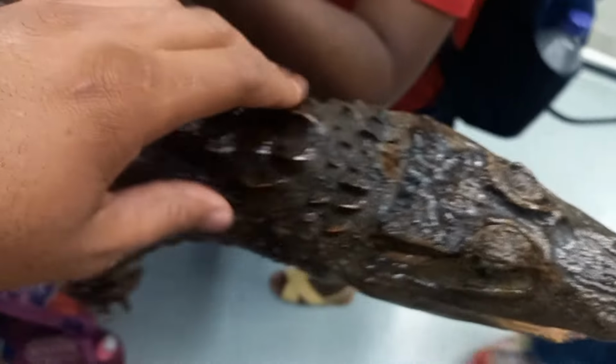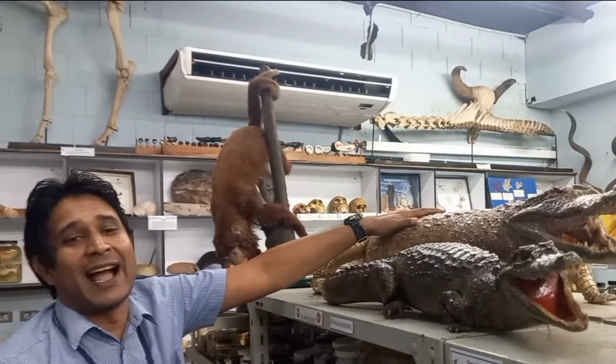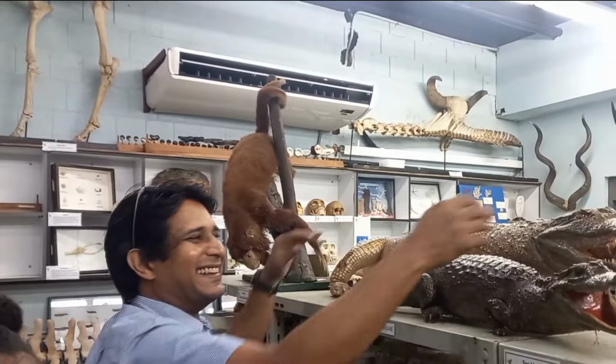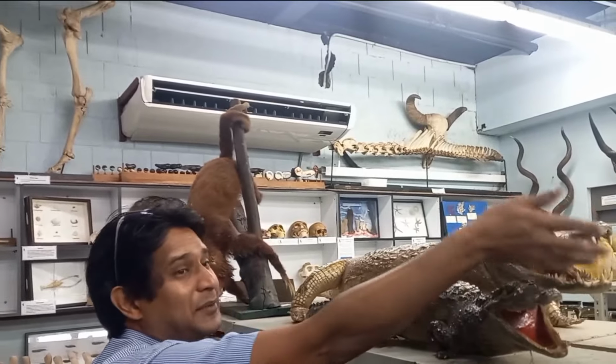Say hello. Okay, you don't have to touch it. That's their cousins, a bigger one than a calf. It's heavy. And this one has very sharp teeth. Look at this. What's this?